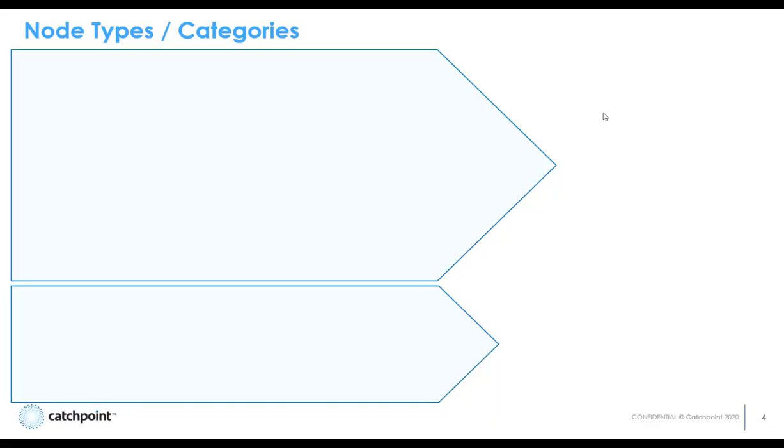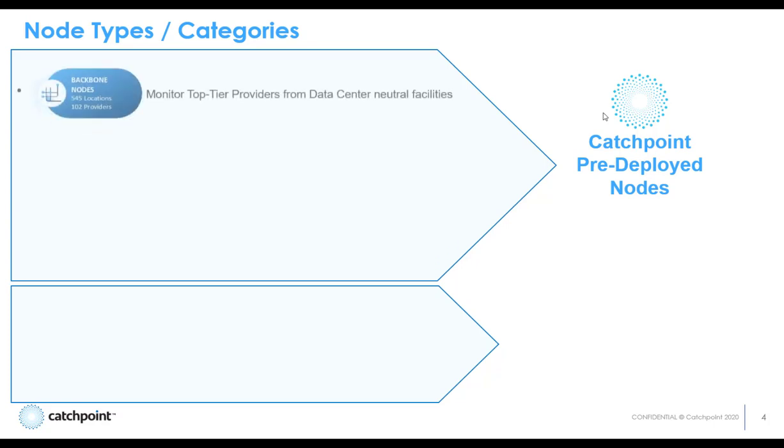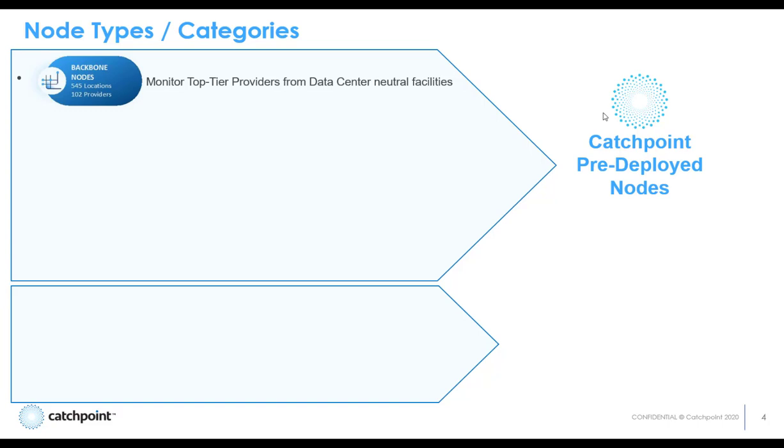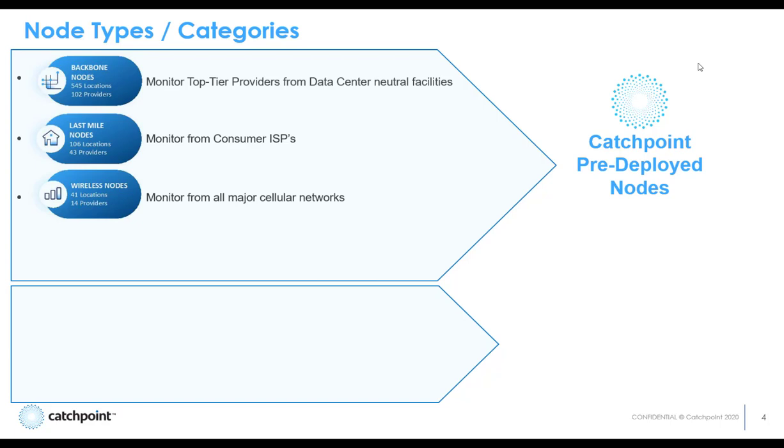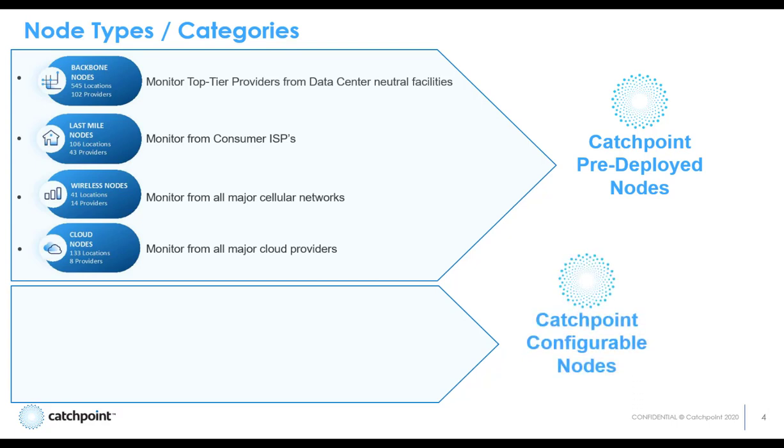And this is how Catchpoint provides the metrics you need. There are a total of 6 different node types you can use, and they're broken out into 2 different categories. The first category are nodes that Catchpoint has pre-deployed globally at specific locations along the service delivery chain. Starting with backbone nodes, these are deployed at data center neutral facilities around the globe, covering all the major Tier 1 providers. Our last mile nodes are located at local consumer ISPs around the globe also. Wireless nodes provide visibility into the worldwide cellular networks, and cloud nodes are deployed within all the major public cloud providers.